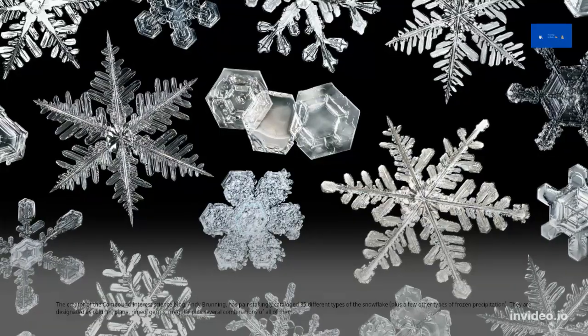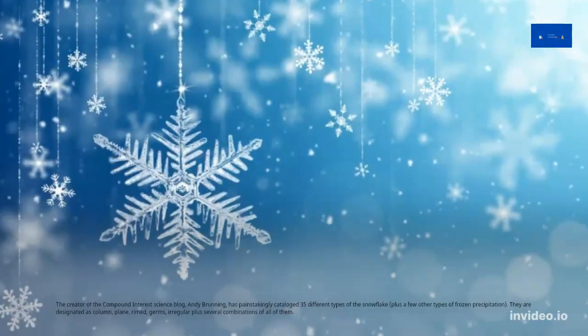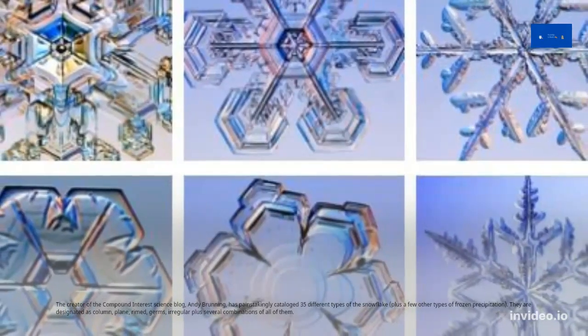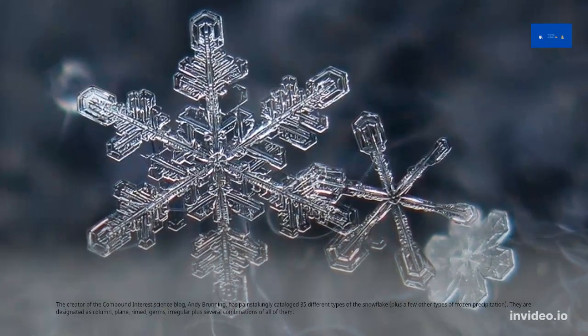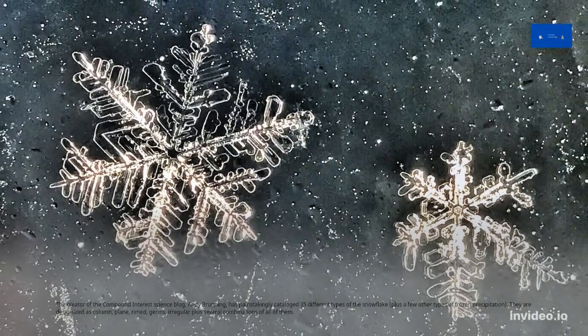The creator of the Compound Interest Science blog, Andy Brunning, has painstakingly cataloged 35 different types of the snowflake, plus a few other types of frozen precipitation. They are designated as column, plate, rime, germs, irregular, plus several combinations of all of them.